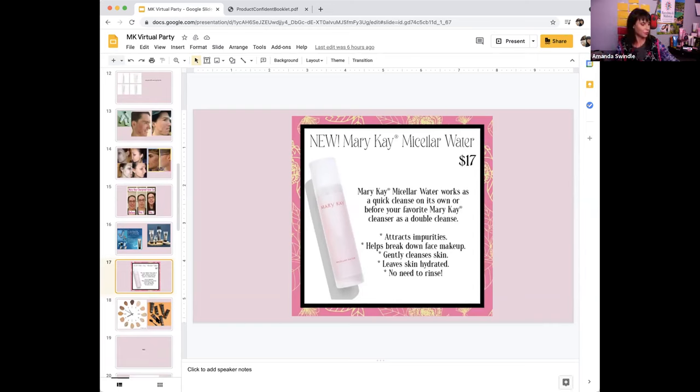I love the micellar water because it does have those surfactants in it that break down the oil in your skin, and that's why it's able to mix with water. You put it on a cotton round and clean off your skin with it. They have those washable rounds, which I love, and I'm super excited to use them with the micellar water. And then you use your cleanser afterward.